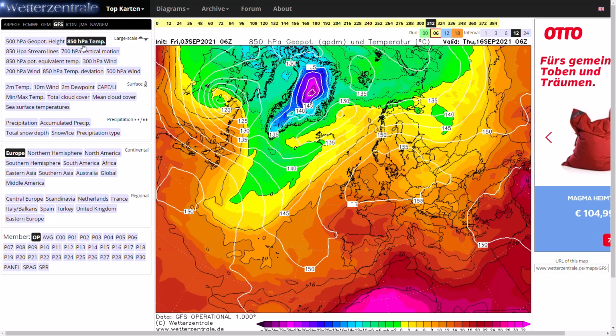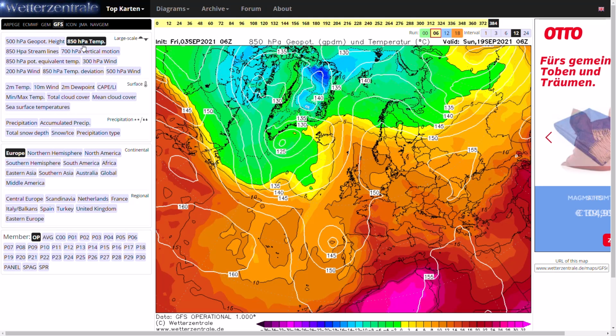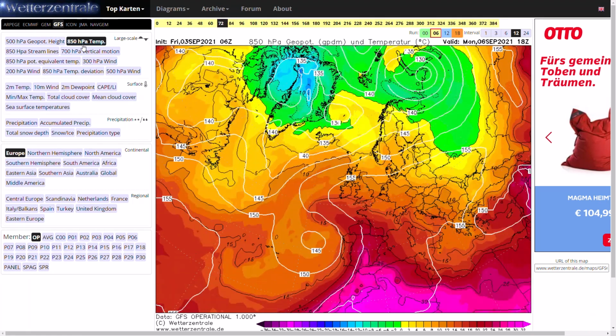So it's not going to be wall-to-wall sunshine for all. For some it may be, but not for all. Whereas with a scenario like this we're seeing right towards the end of the GFS run, with high pressure over the top of the UK with warm air underneath, this would give temperatures again into the mid-20s, and would be clear skies for all.